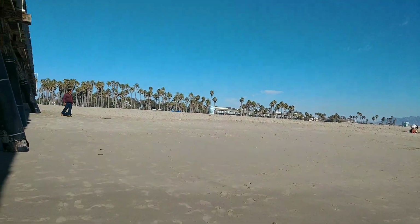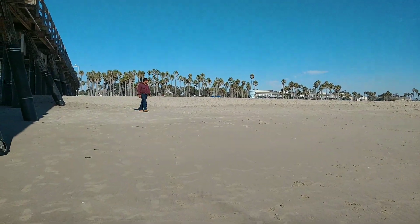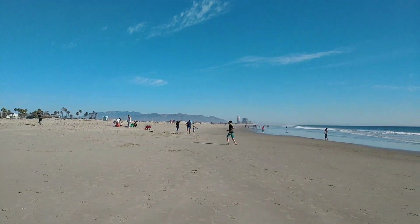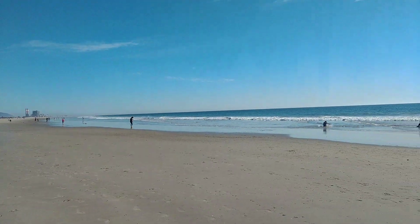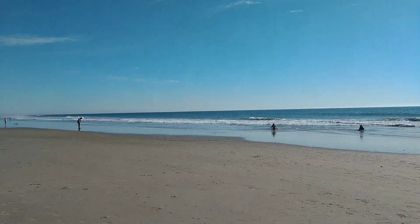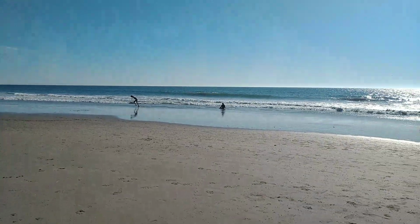So this is my view. Just want to take you guys along. See how pretty it is here. We have a beautiful day. It's in the mid-70s. Just gorgeous. Just gorgeous. People are in the water. It's really pretty. Much better than the smoky days that we had just last week.